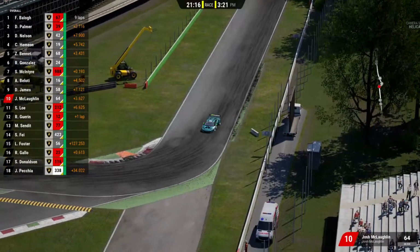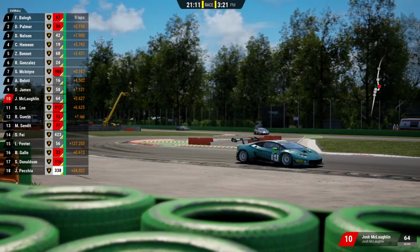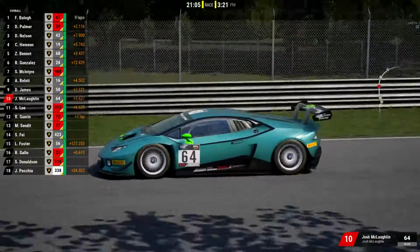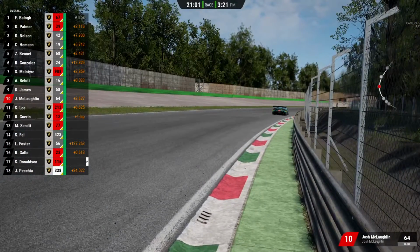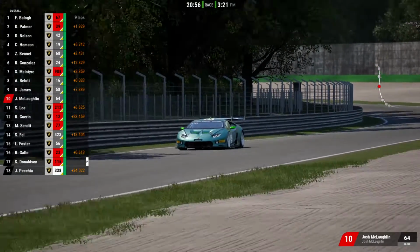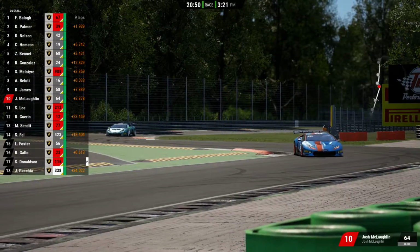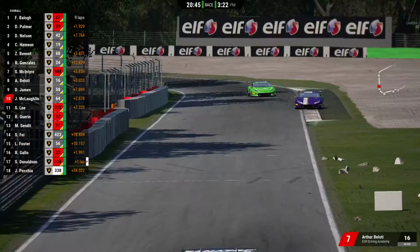Well, I keep coming back to it, but consistency is key. Even if you're slow, if you can just drive consistently, even a couple seconds off per lap, it doesn't take a lot of laps of just consistency to override a pit stop, or especially one that has to do repairs or a stop and go penalty. So looks like McLaughlin has really caught the back of the field now. You can see those gaps. Gonna start catching up to people.